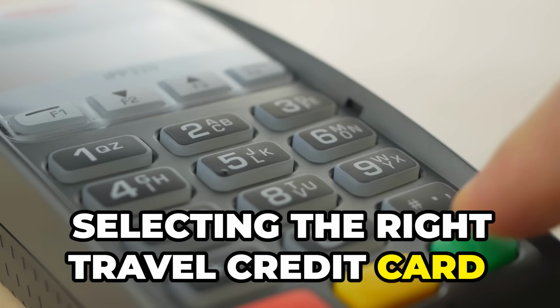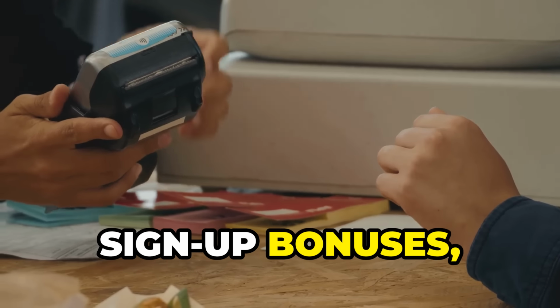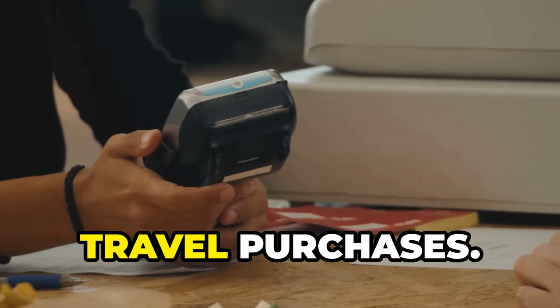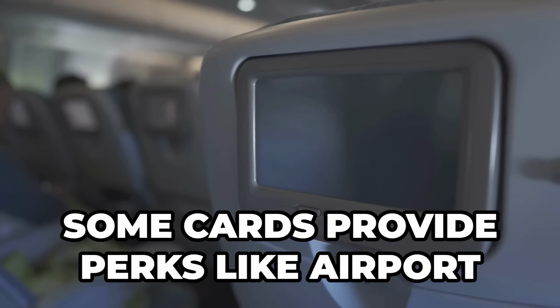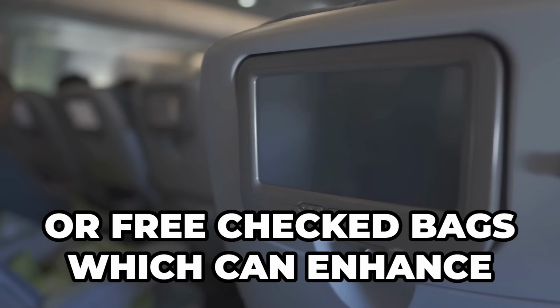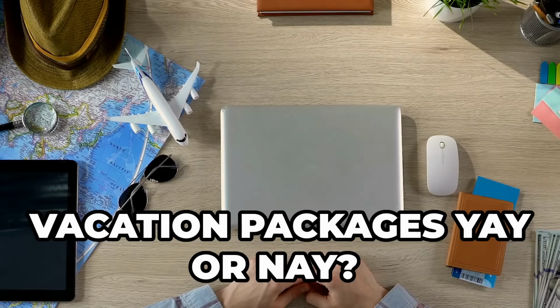Selecting the right travel credit card can make a huge difference. Look for cards that offer generous sign-up bonuses, no foreign transaction fees, and high points earning potential on travel purchases. Also, some cards provide perks like airport lounge access, priority boarding, or free checked bags, which can enhance your travel experience and save money.